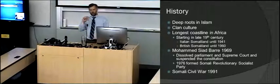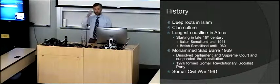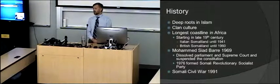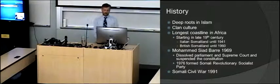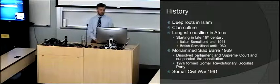So as I mentioned before, Somalia has a very long coastline, very important for maritime trade, with proximity to the Red Sea, a very important trade route, and thus both Britain and Italy have histories of colonization in Somalia. Italy left during World War II in 1941. The Brits left in about 1960.